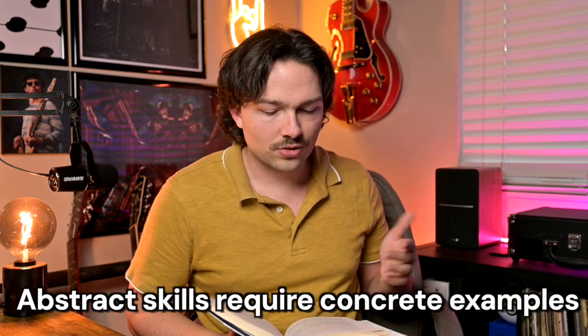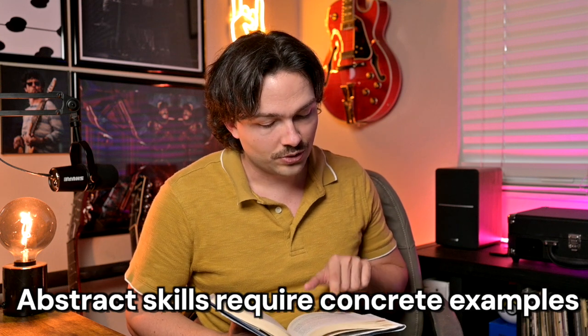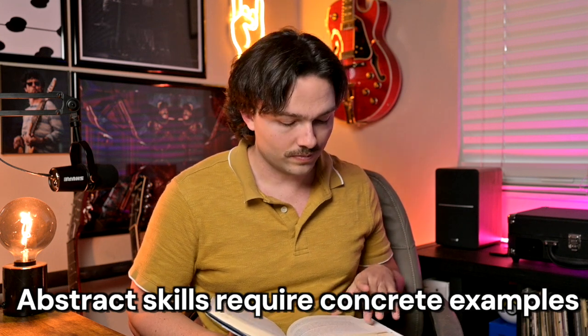For example, I just opened it up here. Takeaway number 2: abstract skills require concrete examples. So providing lots of examples is more likely to ensure students generalize a principle. He continues on from there. There's a lot of great takeaways from this. Again, another one you'll love.